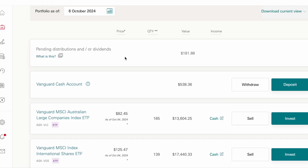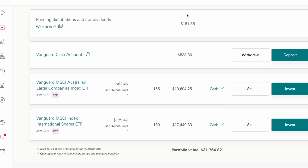You can also see I have some pending distributions or dividends, which will be coming in this month, because every quarter I get distributions from my Vanguard portfolio, so that would be one of my stocks.